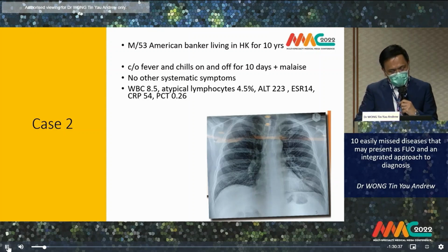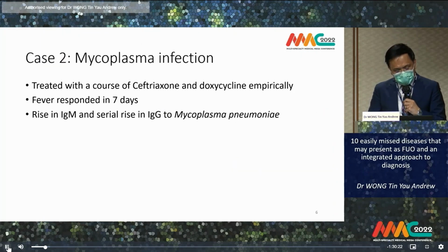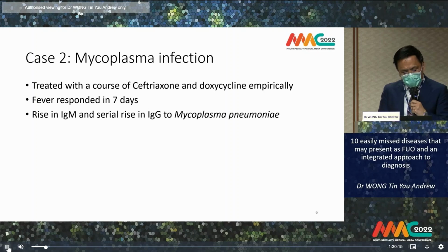But when I compare it with his chest X-ray performed for a routine health check 2 months ago, trust me, there were some new changes over the right lower zone in the present chest X-ray. He was treated empirically with a course of ceftriaxone and doxycycline with a working diagnosis of CAP, especially atypical pneumonia, in mind. It took 7 days for the fever to respond, and his Mycoplasma IgM came back positive. Then there was a serial rise in IgG.